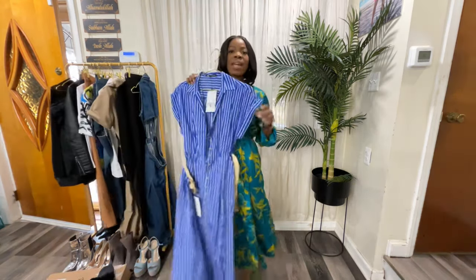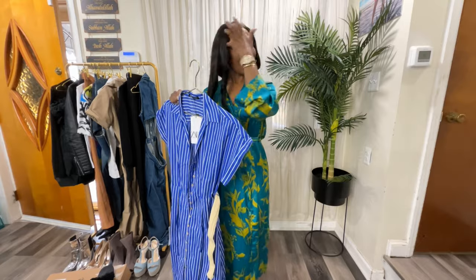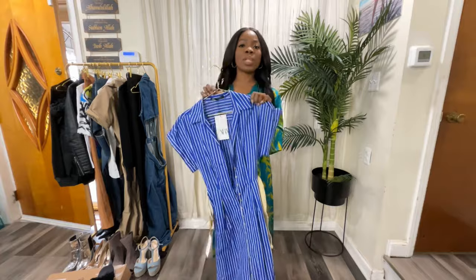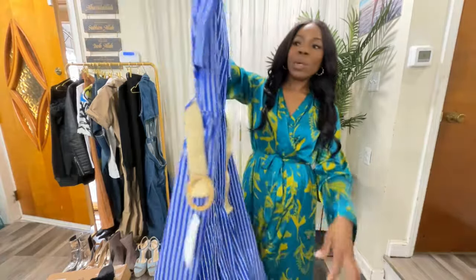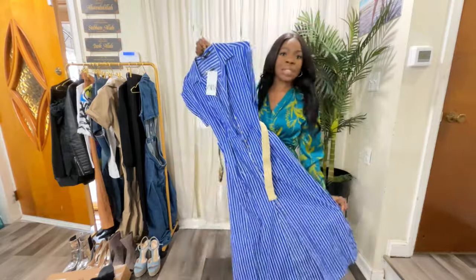That I got from Zara is this dress. Obviously, I'm not going to wear the dress right now because we're in the winter, and I'm not a winter dress girl. But this dress is going to be worn during the summer. So I picked up this scrappy blue, and what a beautiful wash crepe maxi dress from Zara.